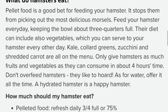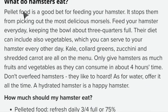What do hamsters eat? Pellet food is a good bet for feeding your hamster. Okay, so pellet food. I know it's a very debated thing, pellet or seed mixes. They do say that it stops them from picking out the most delicious morsels, but it's very lacking in variety. There's just no variety, and that's bad. It's like eating the same thing your entire life, and that is very boring. And also, they don't like it.